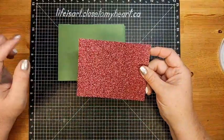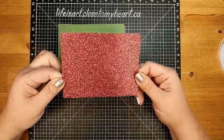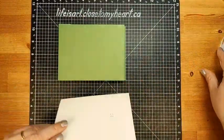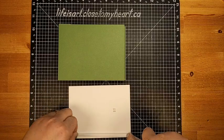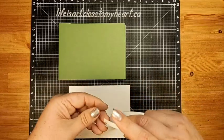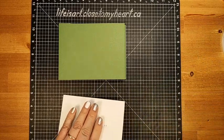So I'm bringing in a piece of Rosy Glitter paper, that new rosy color. Isn't that gorgeous? Super fun. So we're using the new Jade, the new Rosy. And this glitter paper has been cut to 5 1/4 by 4 inches. So it's just a little bit smaller than our card front. I'm going to give it a little extra adhesive.